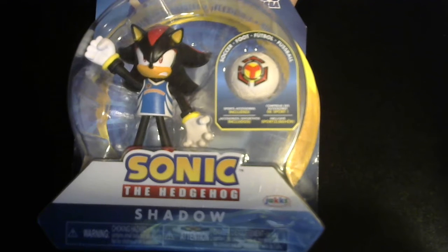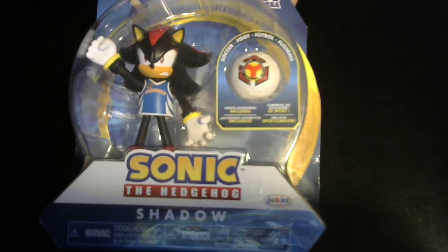So that's where we stand with the Bendies, and so I have all three waves of the Sonic Bendies that have come out so far. Now, if they continue it, I don't know. They might not. They seem to be focused on making articulated figures now.